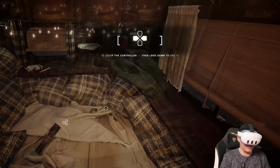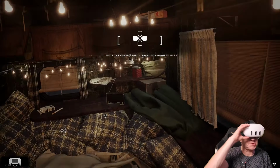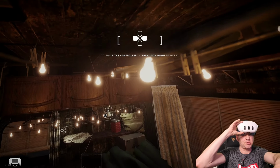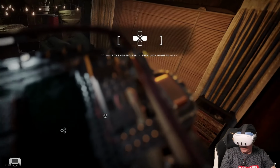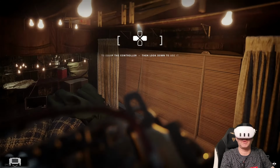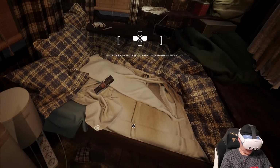To equip the controller, use the D-pad, then look down to use it. Okay. That's right in my face. That's really close though. I can see some instructions. Are they on the screen? Yeah, those instructions that you can see on screen are right down below me. So I'm having to use the thumbstick to bring them into view. What's that?